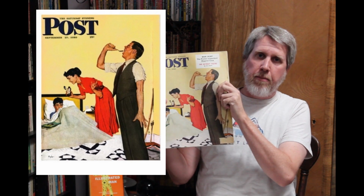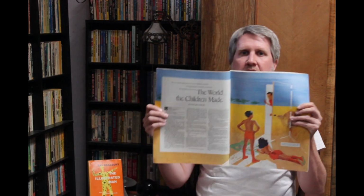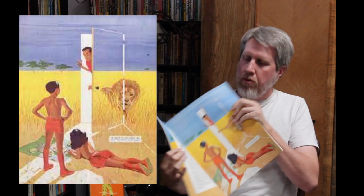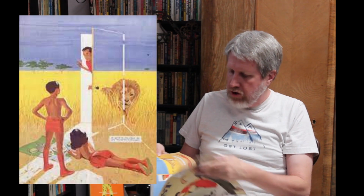It was actually first published in the Saturday Evening Post, and it was called The World the Children Made. This is a big magazine, and it was on page 26, the September 23rd, 1950 issue. Here you can see the cool illustration that went along with it. I'll also put it up to the side here. But yes, this is where it first came out.